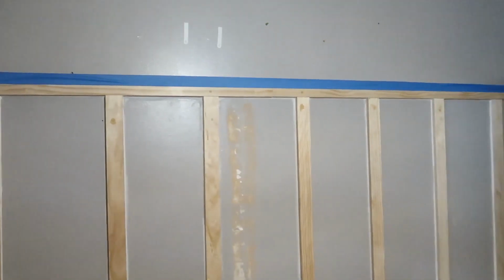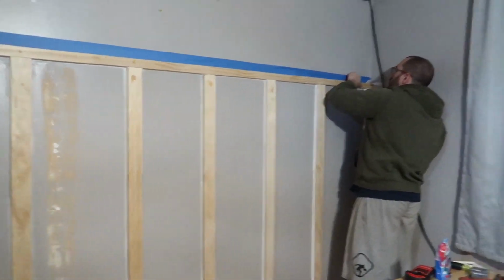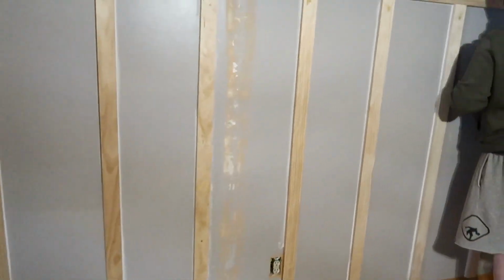10/20 night, day 2, and we're taping to paint. Are you excited, Scott? This project has not at all gone to plan.